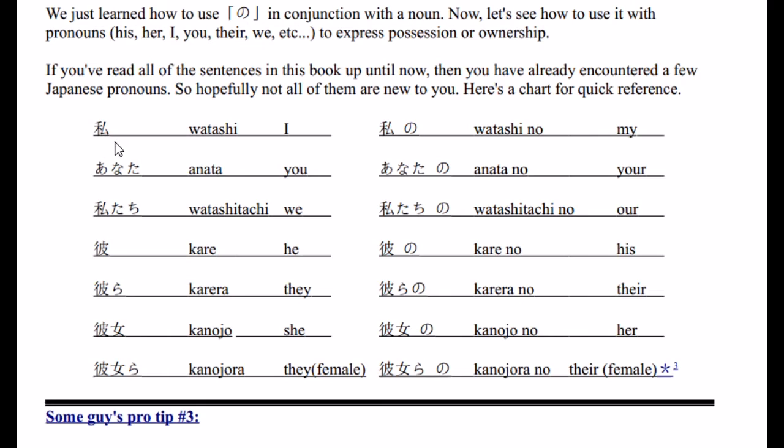So we have watashi, which means I or me, and then watashi no means my. Anata means you, anata no means your. Watashi tachi means we, watashi tachi no, our. Kare means he, kare no means his. Karera means they, karera no means their. Kanojo means she, kanojo no means her.